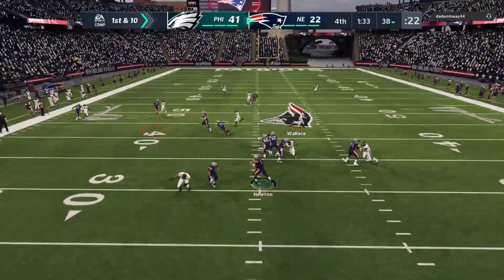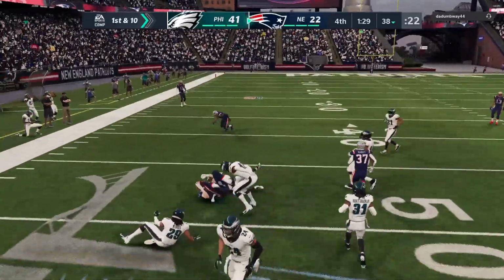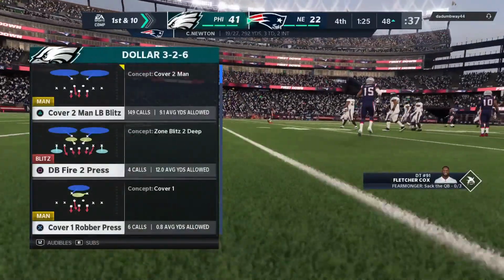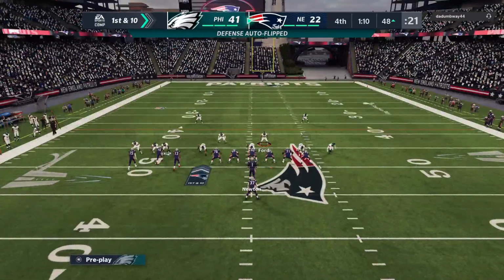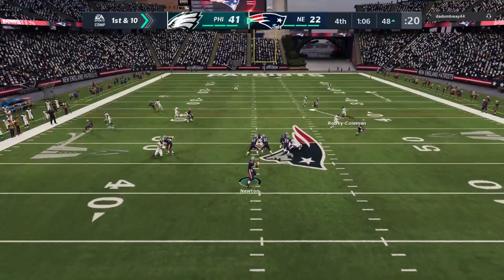Out of the gun, Newton. It's a short one here, complete to the tight end. And he'll be taken down, but not before he works it past the 50. Call it a gain of 14 for the 2nd play in a row. Patriots, 1st down. On 1st down, it's Newton.